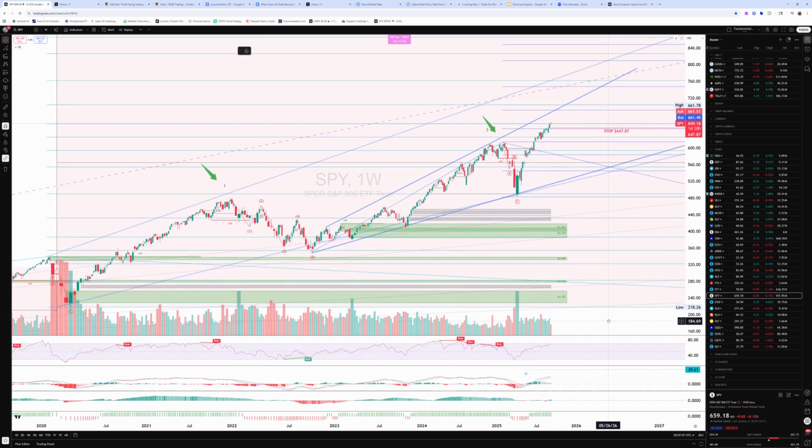I'd like a nice pullback so I can get long, because I do think we're going to stay long for a little while. I would rather a deeper pullback, but we just haven't gotten the decent divergence to give us confirmation that we're going there.